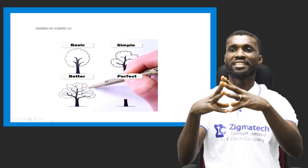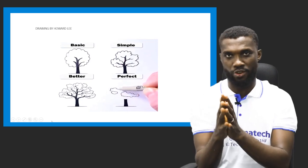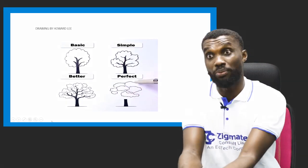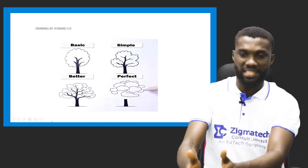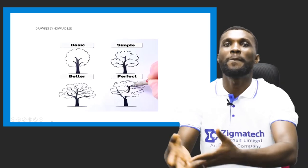He has shown us the four major ways you can make a drawing. You can make the drawing so basic and cheap, you can make it very simple, you can do something that is better than simple, and then you can still do something that is near perfect or perfect.